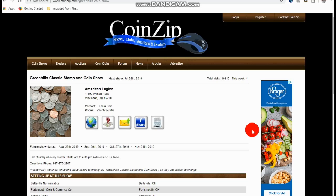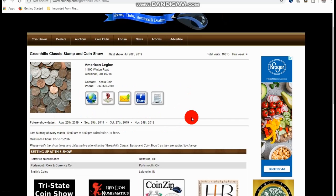What we're looking at here is CoinZip. If you need to find a local auction or look up this auction, then go to CoinZip. As you can see, it has a website, directions, you can share it, and it tells you the dates and future dates. Also, if you have questions, you can call the number.